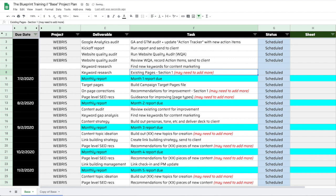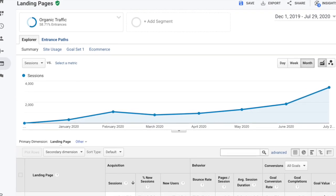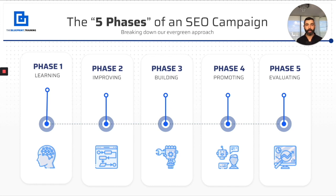But what this does is it gives us as a business and also the clients peace of mind that we know what we're doing and we're approaching their website with a pre-built strategy. This framework has been tested over years and years of working with clients on our own websites. And what it does is it puts any website in the best position to succeed by, again, having a framework that we can approach walking into the campaign. So we're not just throwing spaghetti at the wall and seeing what sticks.